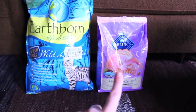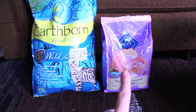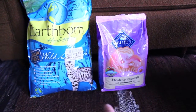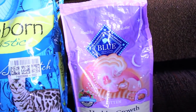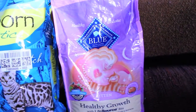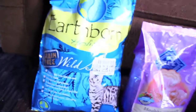I only have this one because I'm just using it up, but this will be his permanent food source. I got this at PetSmart, and I bought this one because Blue Buffalo has multiple kitten types. Their two types are the same price, around $21, but this one's 7 pounds and the other one was 5 pounds. So I was like, why don't I get this one? I'm just using it up, and then this will be his permanent kind.